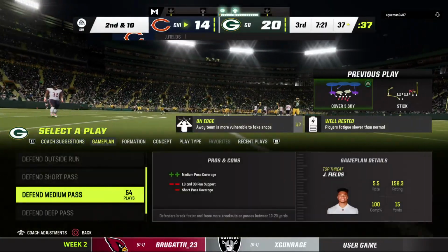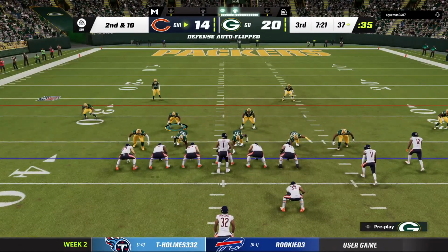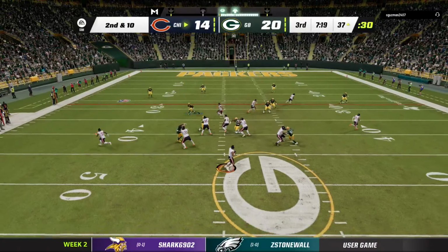And now a throw on first down there, but it's incomplete. The goal is certainly to try and make a big play happen and climb back into this game, but you have to be careful. If you overdo it, you could turn it over and hurt your team.